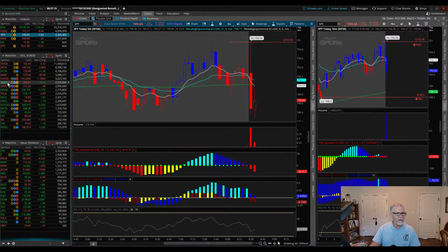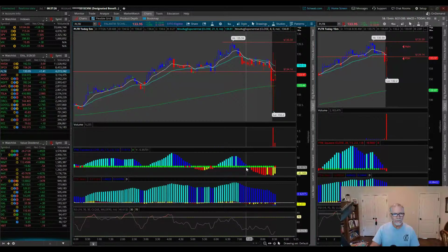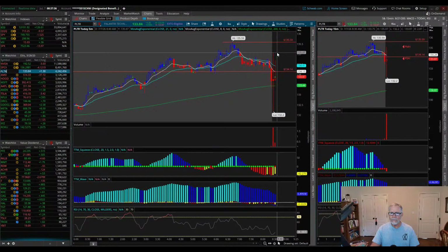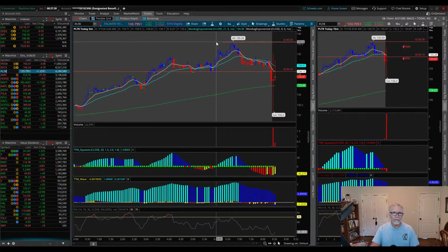Let's go back over here and let's look at our stocks. On the top, NVIDIA is down $3. SpaceX is down $4. Palantir is showing a little bit of weakness. It's up 141, but as you can see, man, look at that first 5 minute candle. And it has not broken, obviously, the pre-market high of 135.59.